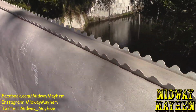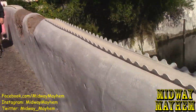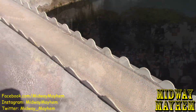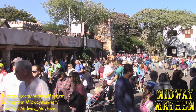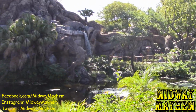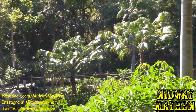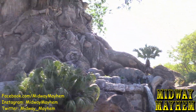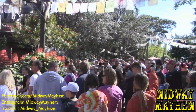This is a little bit different. Right here, they've added a whole bunch of kind of soft spikes to the top of the bridge leading over to Harambe. I guess they don't want people sitting on here, so they've installed these now. Yeah, I think it's a little busy today. Expedition Everest with a massive, massive line.